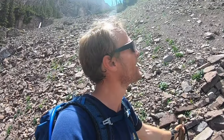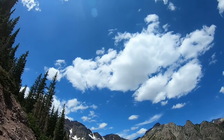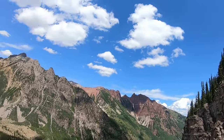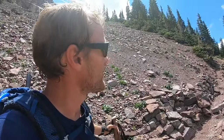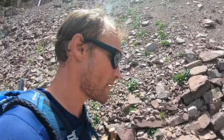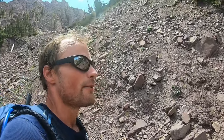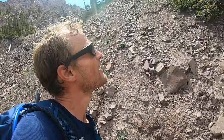I'll have to make that decision soon. Well, I decided to go for Pyramid. The weather just seems okay. The clouds are there, but they're just kind of hanging out. If it does get bad or I start hearing thunder, I'll turn around and it'll suck, but I'll have to come back tomorrow. But fingers crossed that it stays nice.